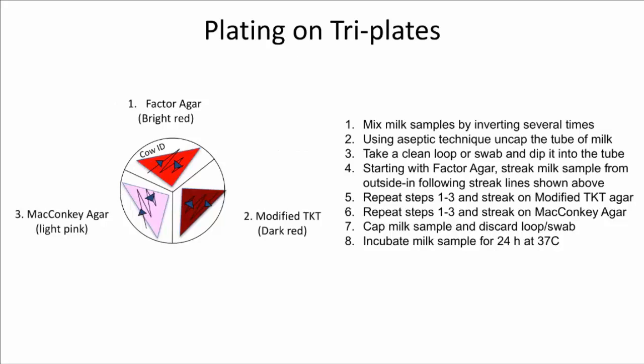And the reason for this order is because there are selective ingredients in each of these medias, and so you're going from least selective media to most selective media, and that way when you're using the same cotton swab, you're not transferring any of these selective ingredients. You're not taking a more selective media type onto a lesser selective media type.